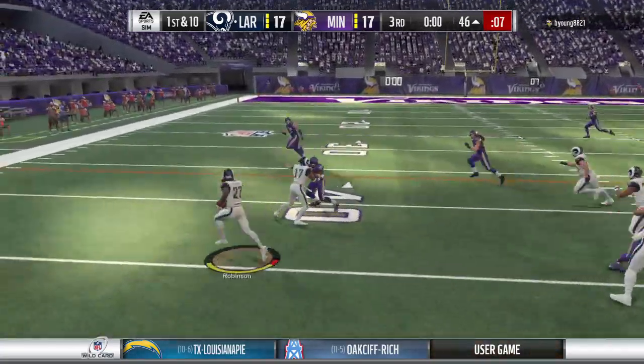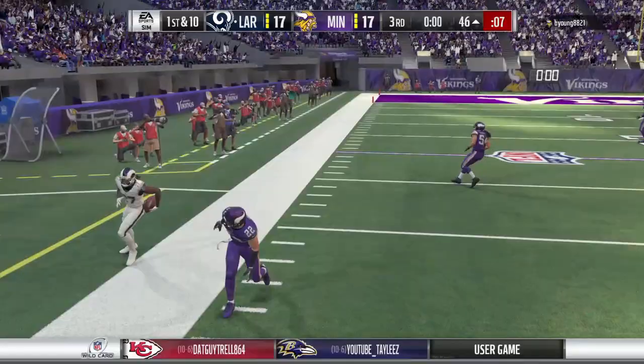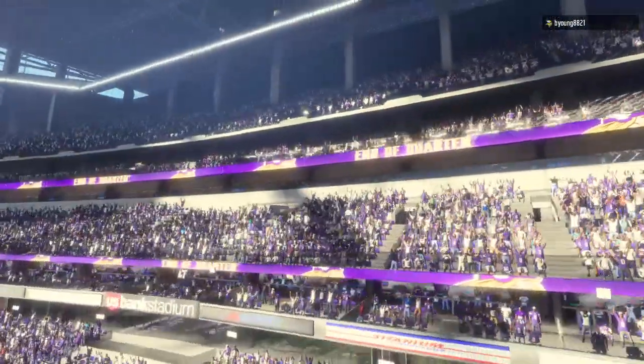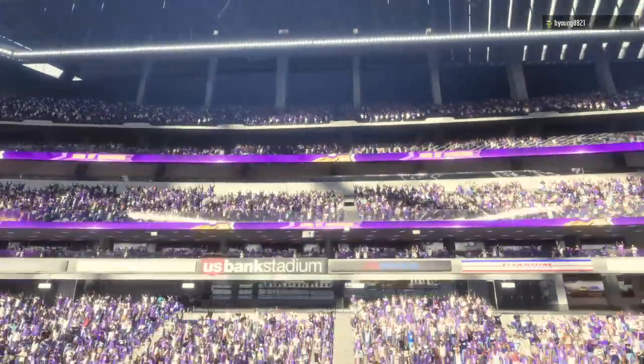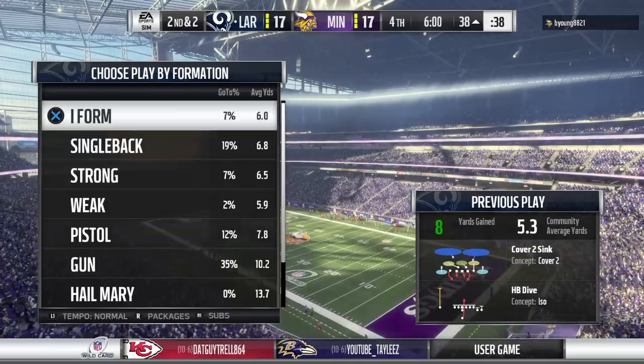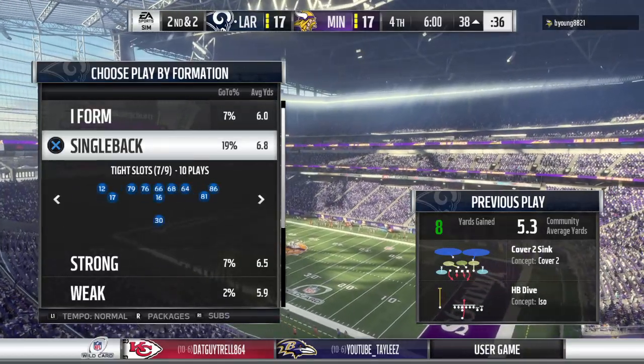They'll run here with Robinson. And some room to maneuver. He's going to be out of bounds on what's going to wind up being the final play of quarter number 3. Back now at beautiful new U.S. Bank Stadium. All even as we get ready to start the 4th.